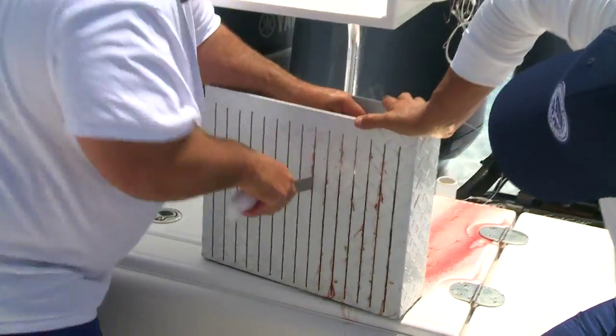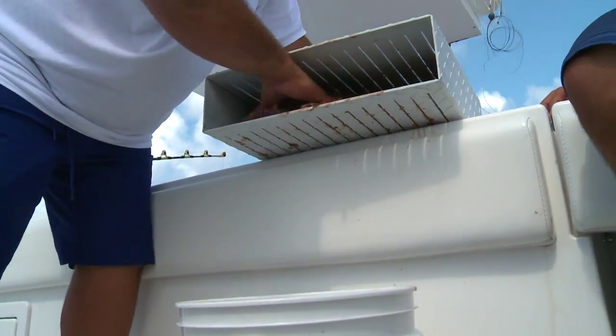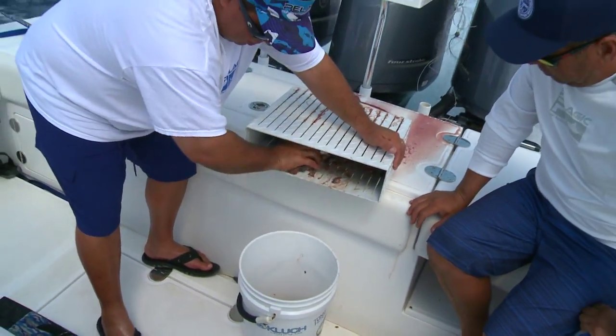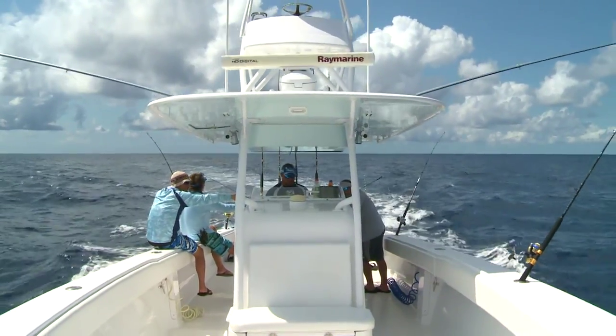All right, so basically here's what we're gonna do. Right now we're gonna get all the baits ready. We have a chunk box that we had made. Basically what we're doing is chunking the sardines into 1-inch chunks. Chunk-O-Matic 3000. We'll do a whole flat, which is about a 25-pound box. We're gonna head out, try to find some weed, see if we can pick up some dolphin on the way to the tuna grounds.